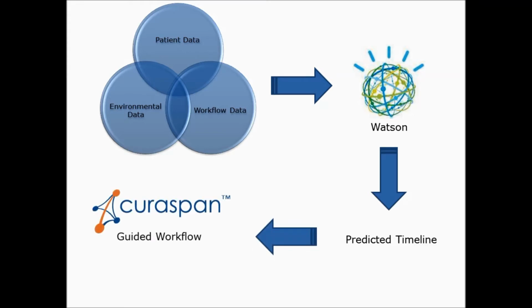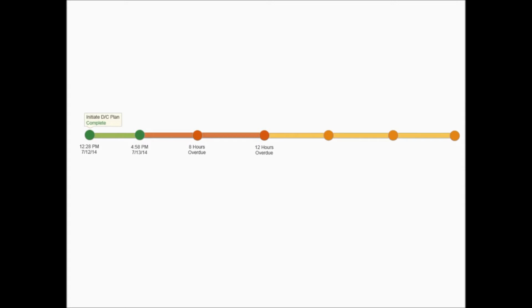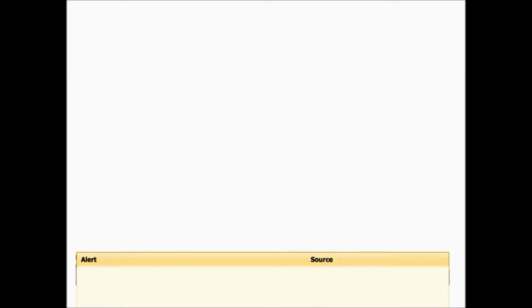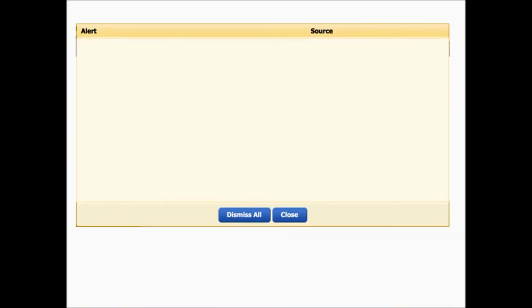Where CureSpan excels is with our proven workflow tools. Our solution takes the output from Watson and lays out an action plan that discharge planners can follow to transition the patient in the optimum length of time suggested by Watson. Discharge planners can click on the Watson tab at any time. A series of alerts and progress indicators make it easy to stay on task and complete all the necessary steps in the suggested time frame.